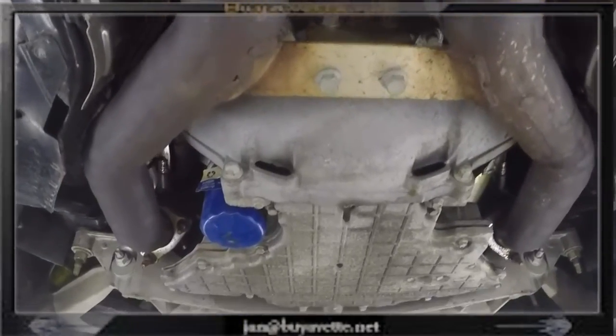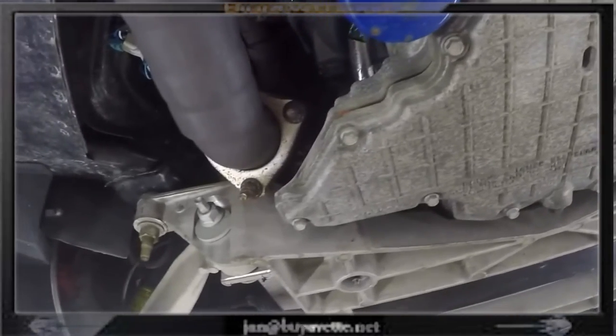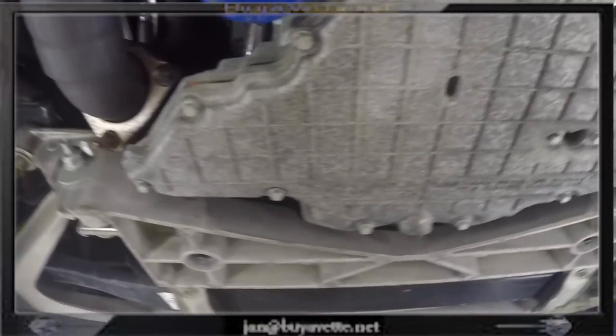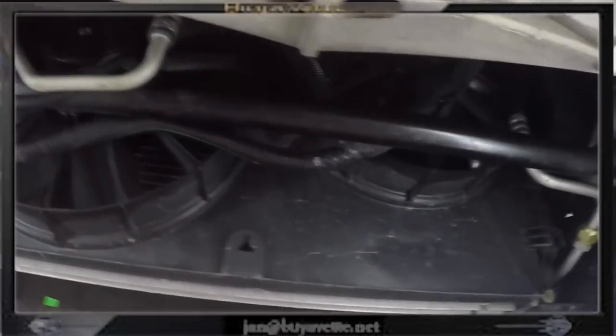Coming up toward the front, you can see the oil filter, oil pan, all in good condition. Up toward the front of the radiator, shroud, all like it's supposed to be.